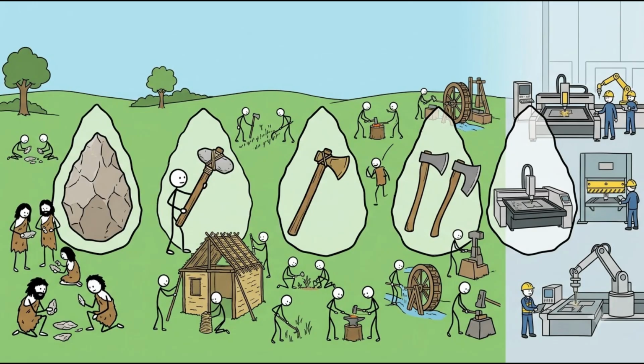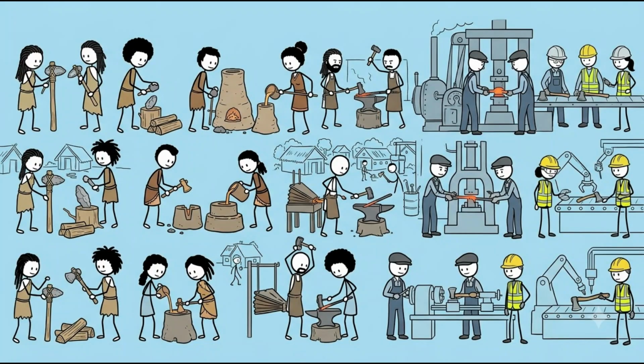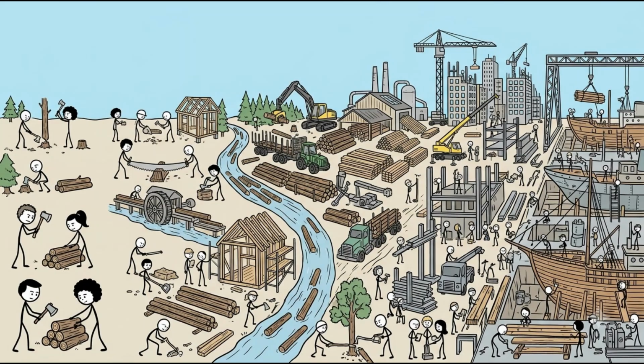After more than 1,000,000 years, the axe still carries the outline of its ancient ancestor. A cutting edge, a handle, a connection between the two. Everything else changed. The materials changed. The manufacturing changed. The people who used it changed. And the problems it solved became increasingly complex.